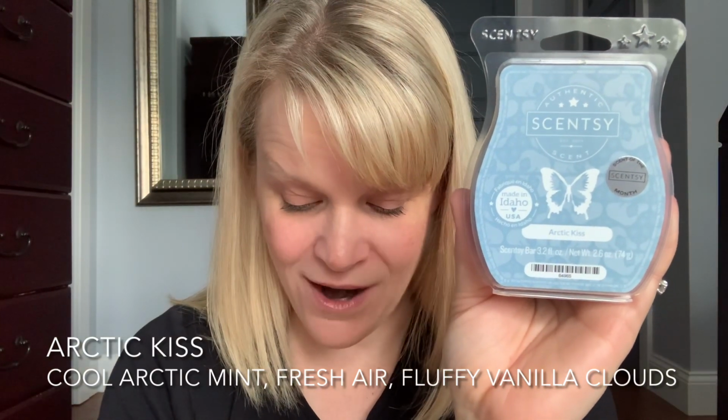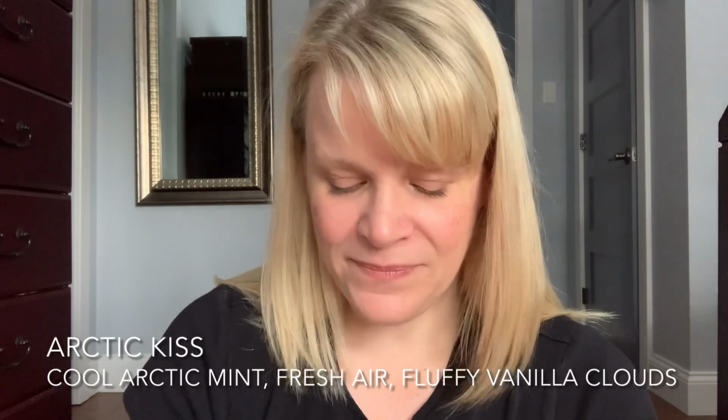Well, mostly everybody. And last but not least, our 12th scent of the year will finish off with December. December scent of the month. The beautiful blue colored wax, and it's Arctic Kiss. This one is in the fresh category, and it's a wonderful, unique scent as well. It's described as cool Arctic mint, fresh air, and fluffy vanilla clouds. So if you're not a mint lover, you may think to yourself, well, do I want to try that? Well, this one smells very different. It smells like a fresh, clean, not quite soapy, but fresh, clean, airy scent with some creamy vanilla.